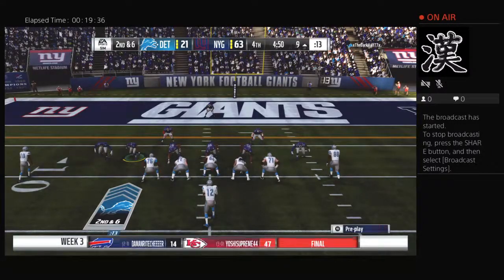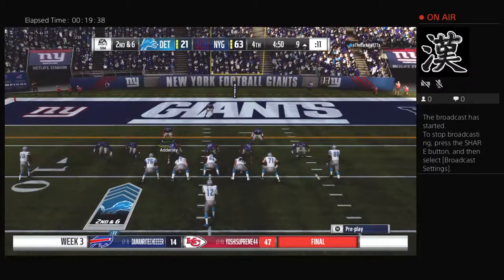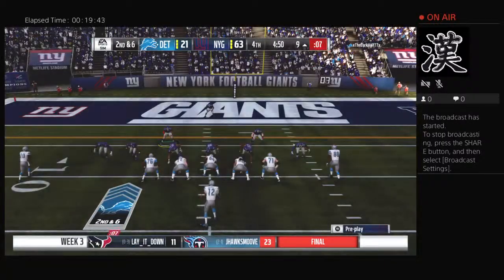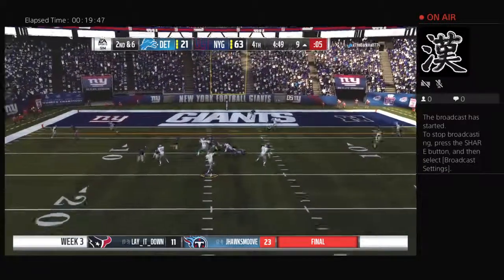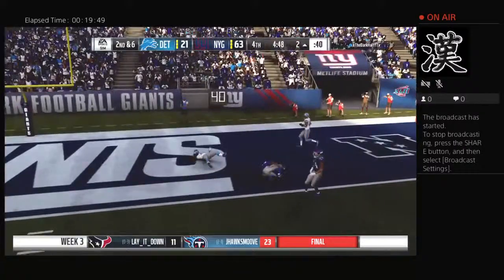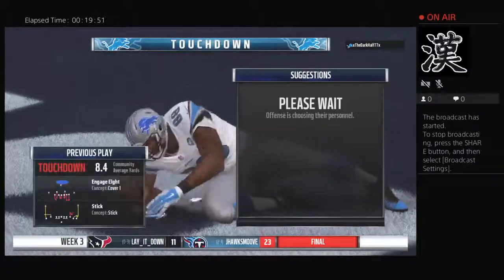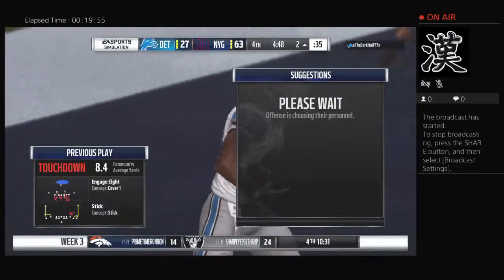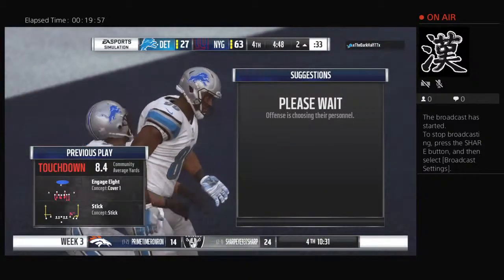Ready. Green 90. Green 90. Black 58 rail. Black 58 rail. Shotgun snap to Mahomes. He's got his man. It's caught for a Lion touchdown. Virgil Green, his first touchdown of the new season.